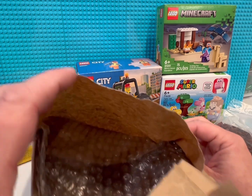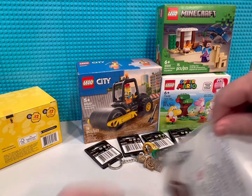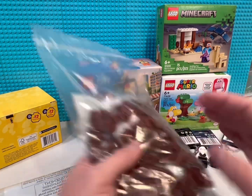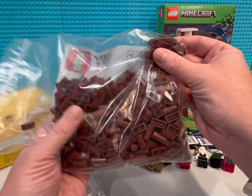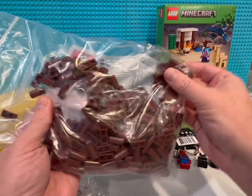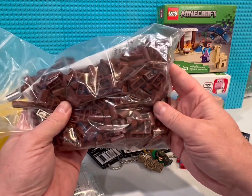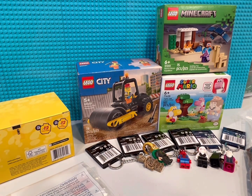I don't think there is. No, there is not. So, I forgot. I knew I got one other thing. I don't think there's any other parts in here. Yeah, just the 1x2s. And I'm pretty sure I got some 1x1s, just a couple of them in here. Anyway, that's the haul.